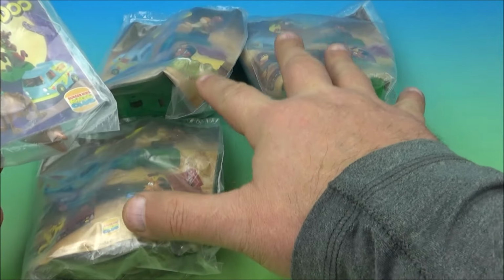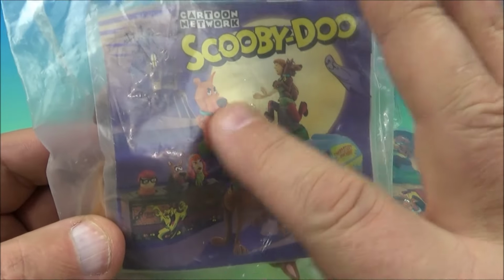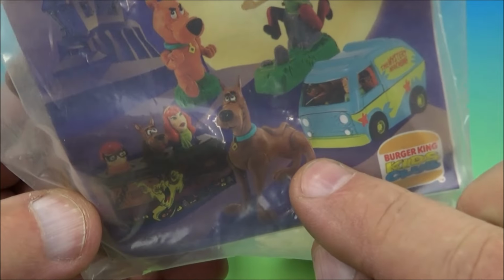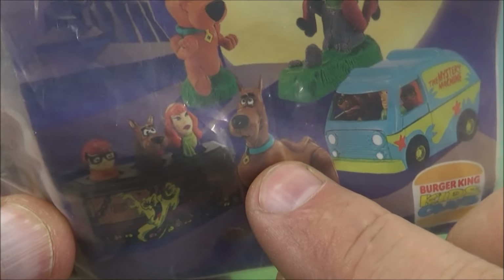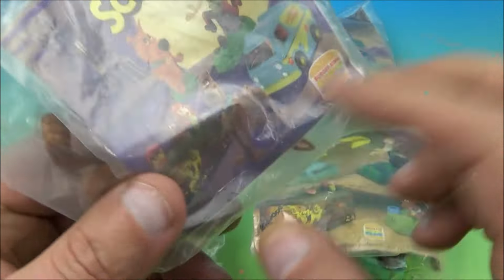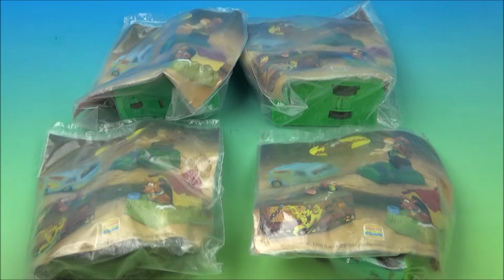So this one here has four toys in the set, where the US release, if you remember, has five toys in the set. Another curious thing you might take note of is that the Scooby-Doo on the little picture here has a blue collar, but the actual figure has a tan collar. So what do you make of that? Anyway, let's get these things opened up and have a closer look.